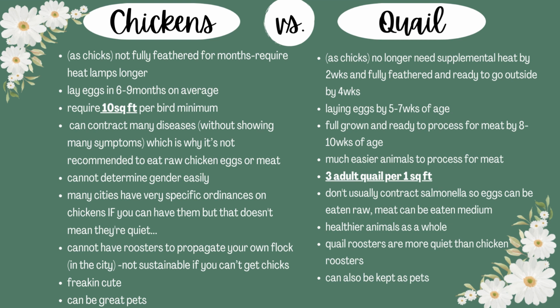They actually do amazing in winter, which most people don't realize because they're so small. Chickens start laying eggs around 6 to 9 months on average. Some chickens, it's less. And then quail are laying eggs by about 5 to 7 weeks. Like I said before, chickens require 10 square foot per bird, where quail, you can have 3 adults per 1 square foot.